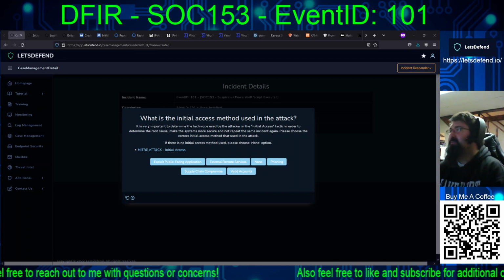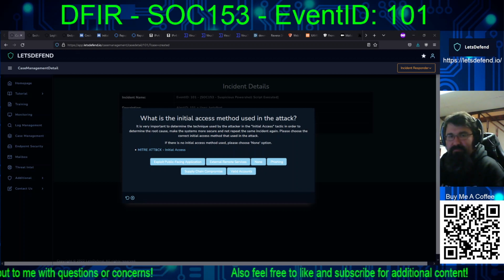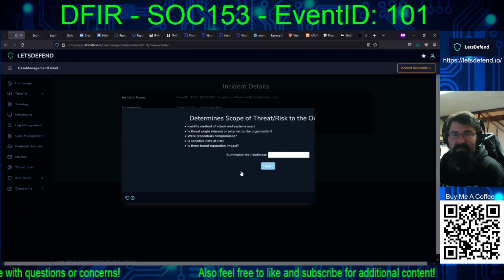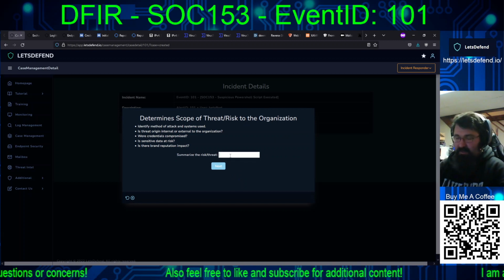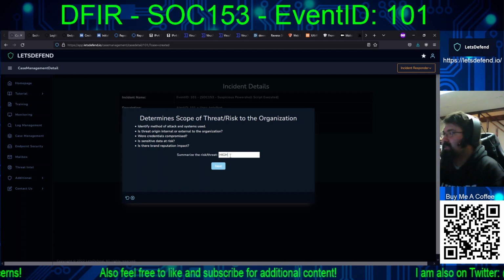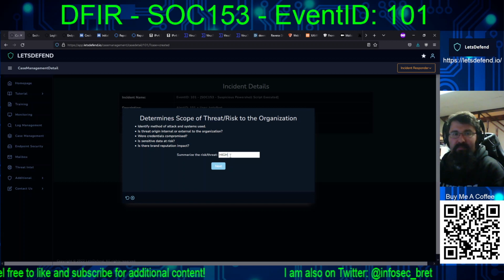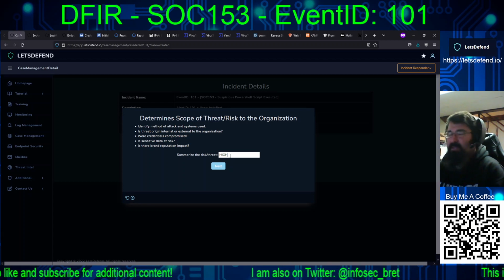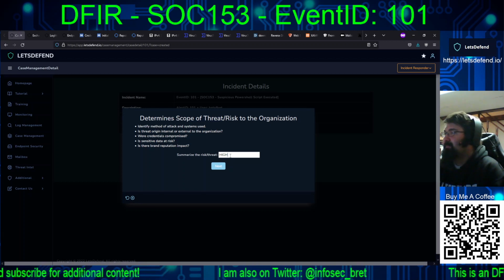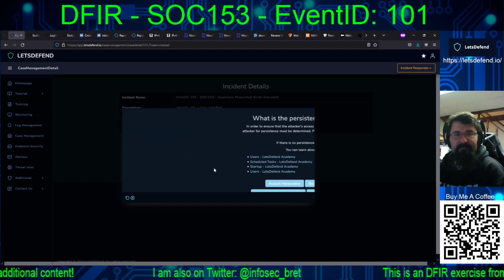Can I do multiple? Fine, I'm going to say valid accounts, because risk is high because they pulled the backup SQL file off. They've now got what we can consider a beachhead into the greater Let's Defend network, thanks to Cobalt Strike. They've already done all the recon and everything else like that.